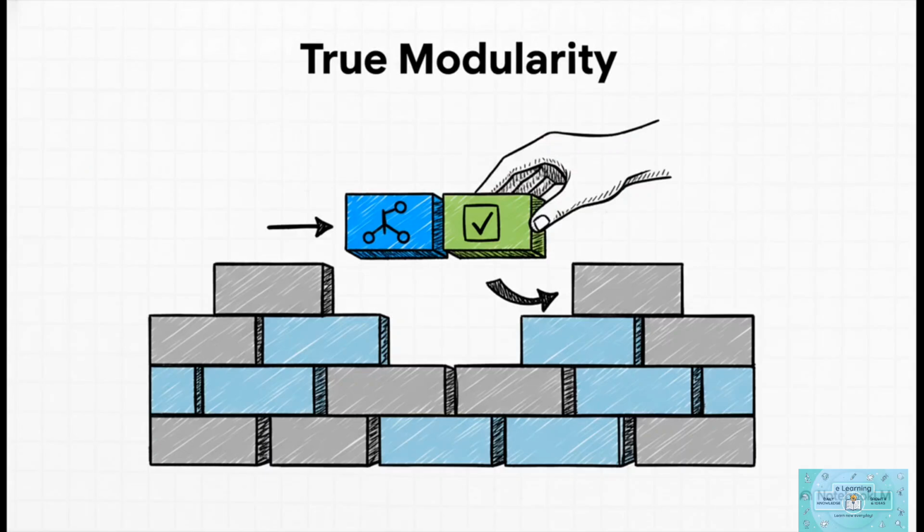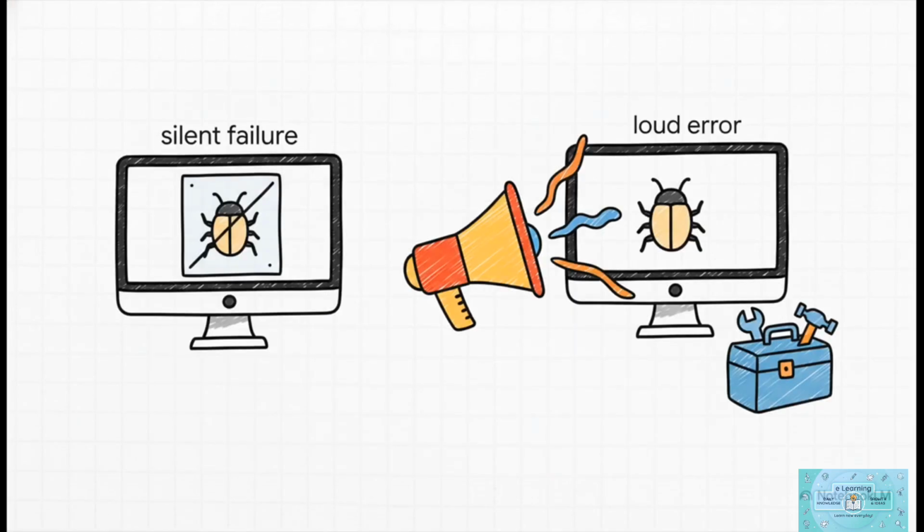First up is true modularity. In Marko, basically every single feature is its own little self-contained Composer package. This means the interface, what it does, is totally separate from the implementation, how it does it. So what does that mean for you? Let's say you want to swap out the router or the validation engine. Go for it. You can do it without having to rip apart and refactor your entire application. It's pretty amazing.